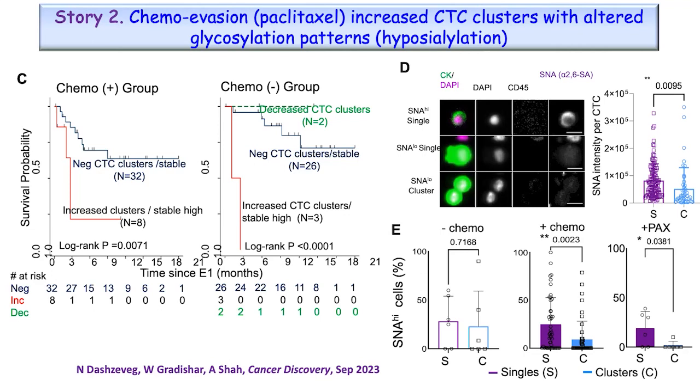This is a very preliminary work. However, we wanted to combine it with our basic discovery. So we look at the surface protein change as well as the glycosylation pattern change. This is what Newman discovered from looking at all the glycan residues or the patterns. And she identified that the sialylation pattern actually changed in the clusters, especially after chemotherapy. And you can look at it here. The clusters would have a sialic acid low compared to single CTCs. And this one is after looking at thousands of CTCs from hundreds of patients, you'll still see this same pattern and significantly change in the clusters.